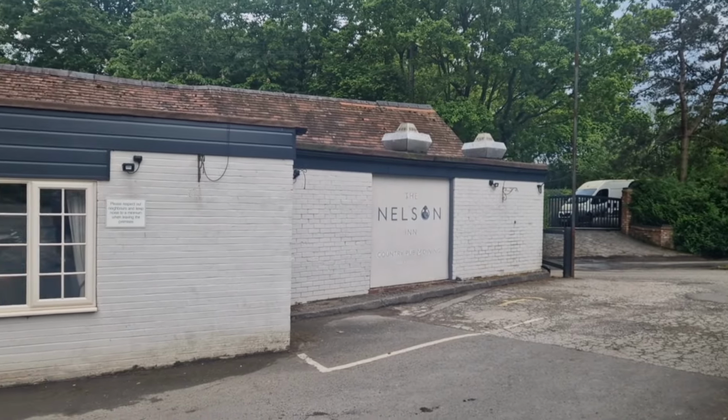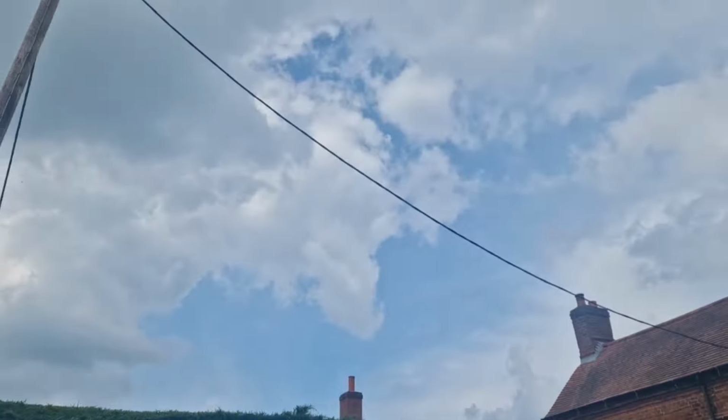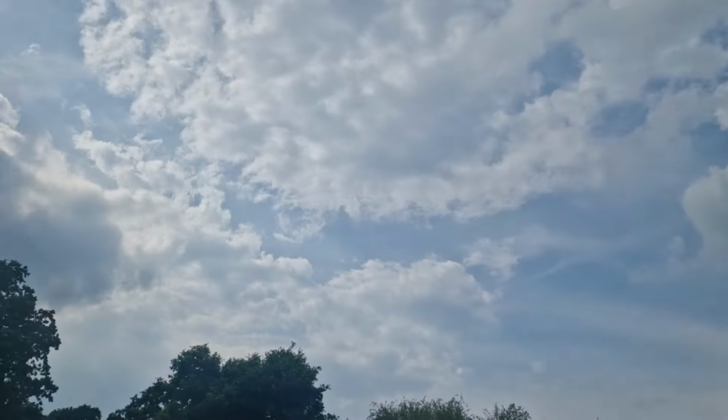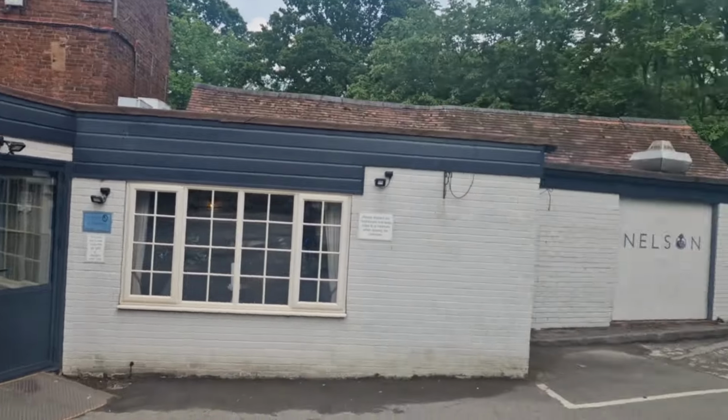I'm going to kick off with a beautiful looking country inn, country pub, called the Nelson. Looks a nice place. Looks like it's got a massive great beer garden. As you can see, there is some blue sky for once, but there are some black clouds following me around like they always do. So let's get started. Let's kick off with the Nelson.